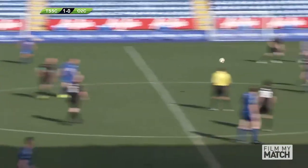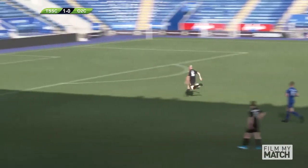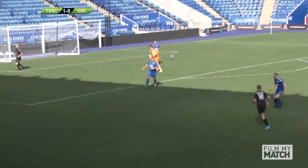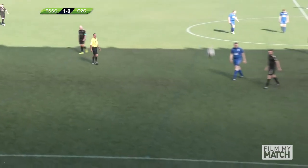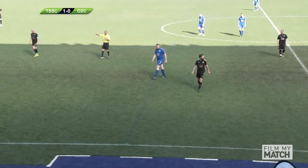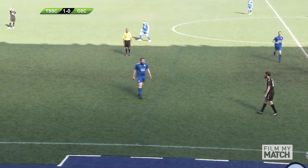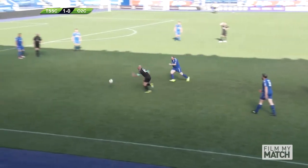Here's Clay. McInnes with a great ball through. It's Crowvale in on goal. Crowvale! It's a fantastic save by Halliday. Clay smashes it clear. Oh, what a glorious opportunity that was for One2Create. Crowvale put through one-on-one against Che Halliday. The keeper came out sprawling. Blocked the shot. It stays 1-0 to the Site Supply Company.